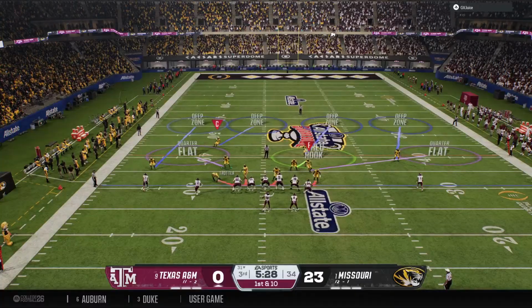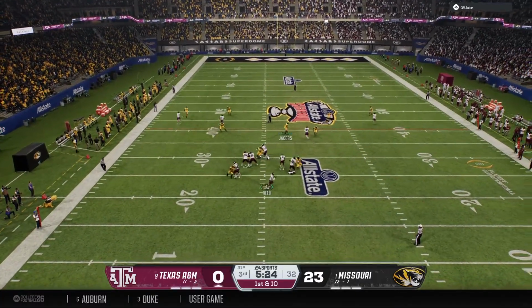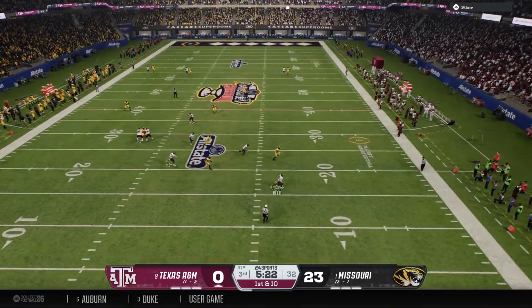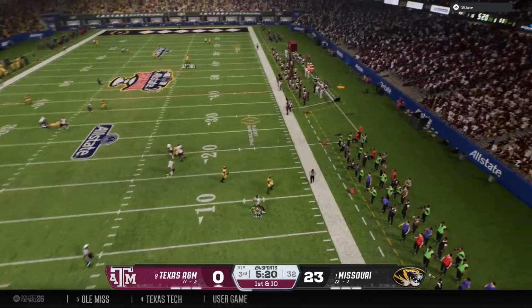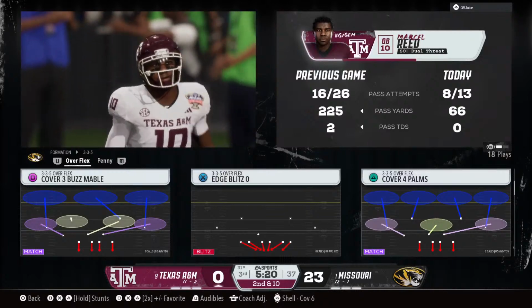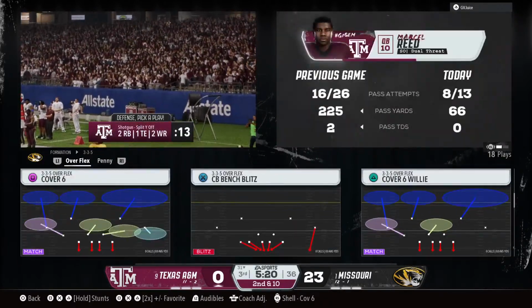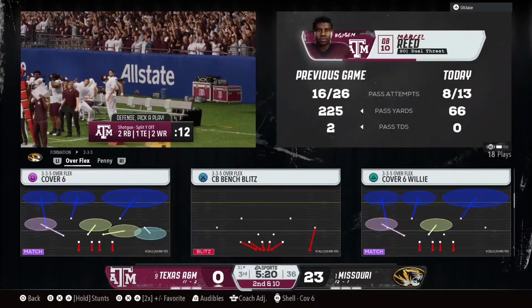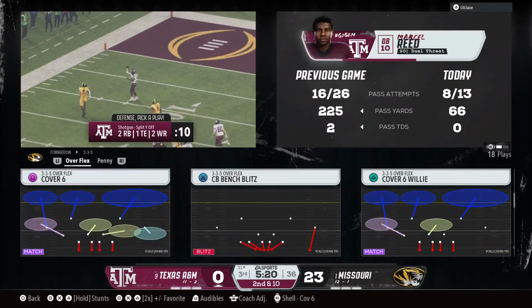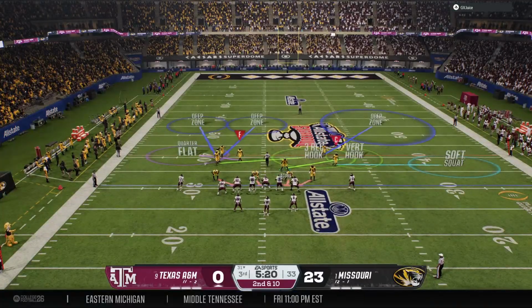Well, there's no time to sit there and talk to each other as a defense. You give up a big gain for a first down, and already you've got to get lined up because here comes the ball again. And he just throws it away. Well, this defense has been lights out all year long. In fact, it's been one of the best pass defenses in the country. Big reason why they're in this playoff, and they're living up to that standard today. Incomplete, so it's second down and 10.